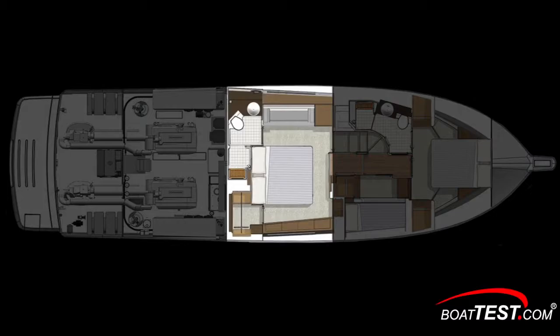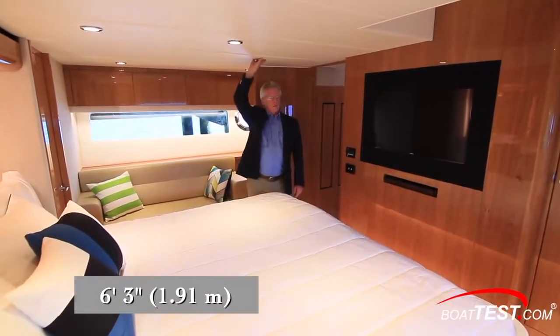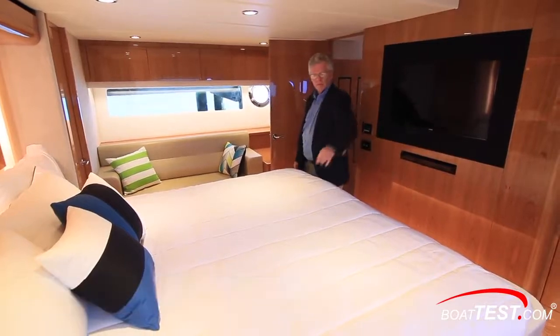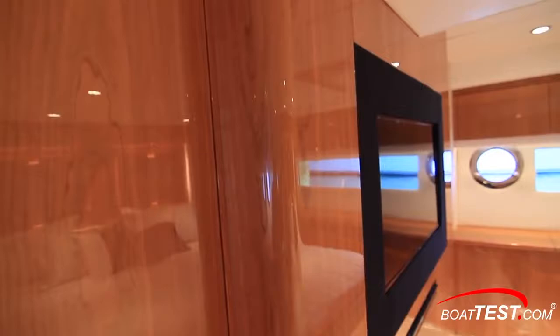We'll start with the full beam master just aft of the companionway. Hull side windows to both sides add light to the stateroom, with headroom measuring 6 feet 3 inches. The berth is 6 feet 8 inches by 5 feet 10 inches and surrounded by high gloss woodwork and subdued lighting. A TV is to the forward bulkhead.